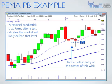So here's another one that looks just like it. Again, the PIMA pullback, 1, 2, 3. The moving averages are stacked and sloped. That's what you want to see. Stacked: the fast moving average is above the middle moving average, and the middle moving average is above the lagging moving average. Sloped means they're trending higher, and 45 degrees would be the best. It's not always that way, but they're trending higher at a very nice degree that indicates strength.